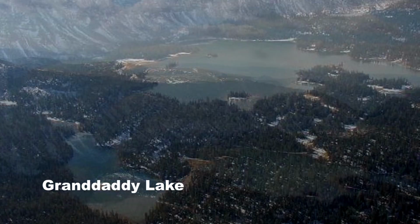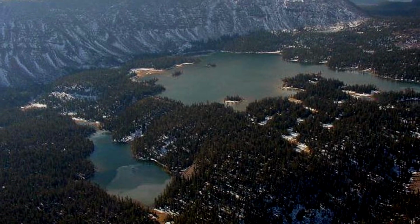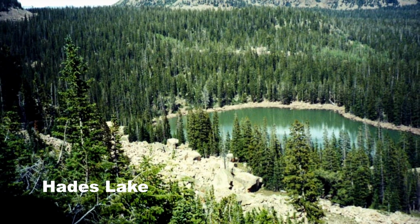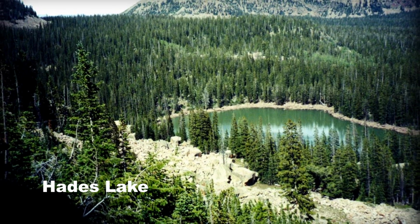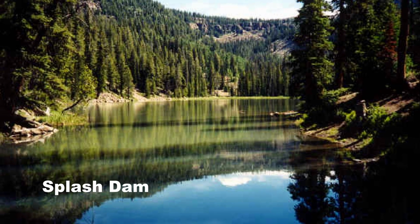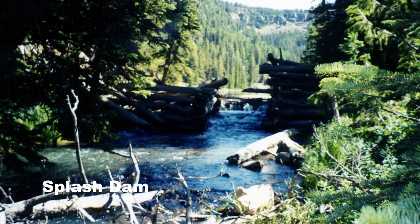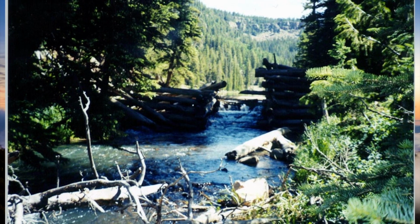We're looking at Granddaddy Basin here. This is Lodgepole and Granddaddy Lake right here. This would be the Rhoades Lake area. And this is Splash Dam. And this is another picture of Splash Dam, below Splash Dam.